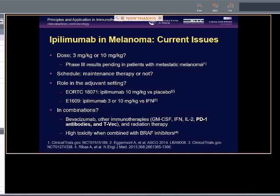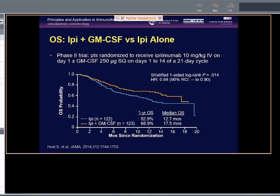Finally, lots of combinations with IPI. Bevacizumab and/or GM-CSF with IPI looks very promising and needs to be followed up. And local therapies like T-VEC, the injectable herpes virus, looks very interesting with IPI. And finally, we'll hear briefly that IPI with nivolumab, one of the PD-1 antibodies, just got approved by the FDA at the end of September, the last day of September, as a matter of fact, September 30th. And those results look fantastic with up to a 60% response rate. But watch out, don't combine BRAF inhibitors close in time with IPI. It causes a lot of hepatic and skin toxicity.